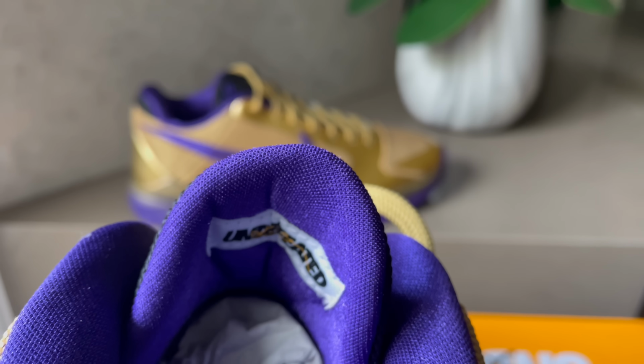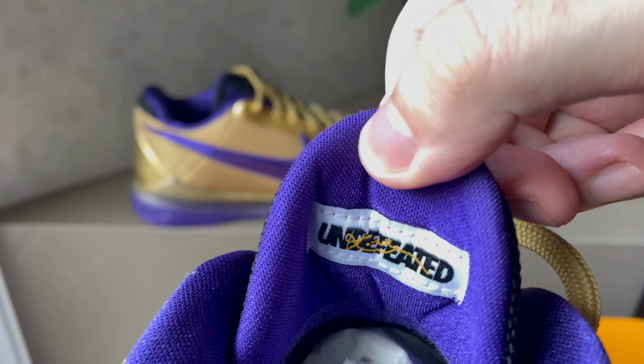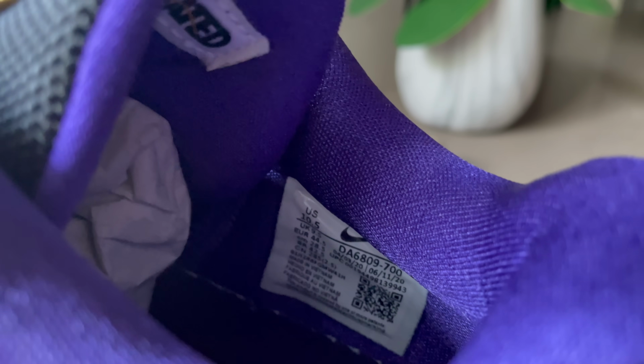Very nice. Inside of the tongue, we have Undefeated and Kobe signature stitched in right there. Taking a look at the insole on the left pair, we have the swoosh and the Air logo. And then let me show you guys the size label on these really quick as well.